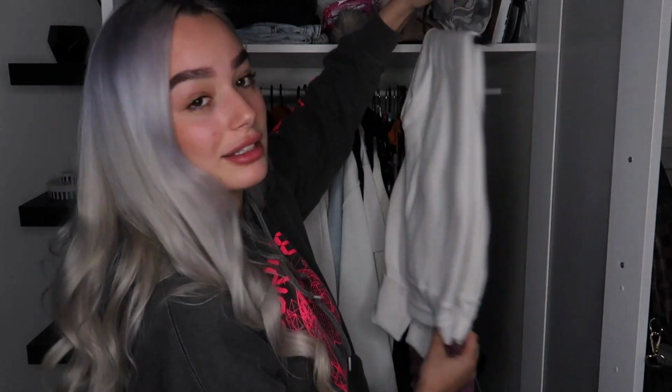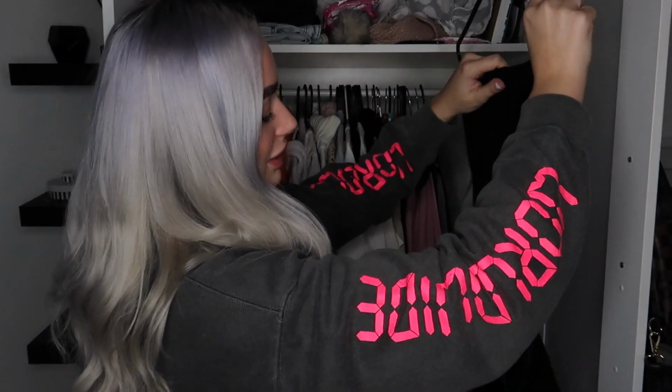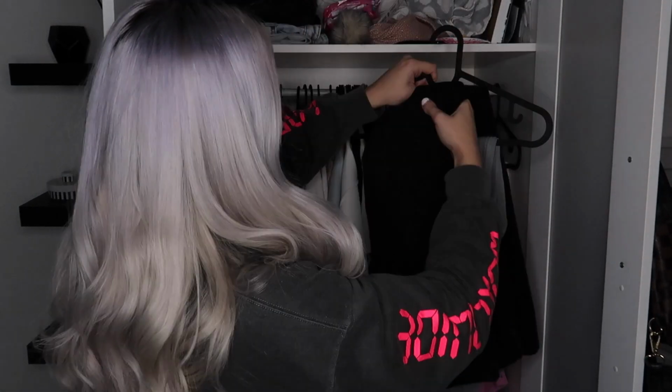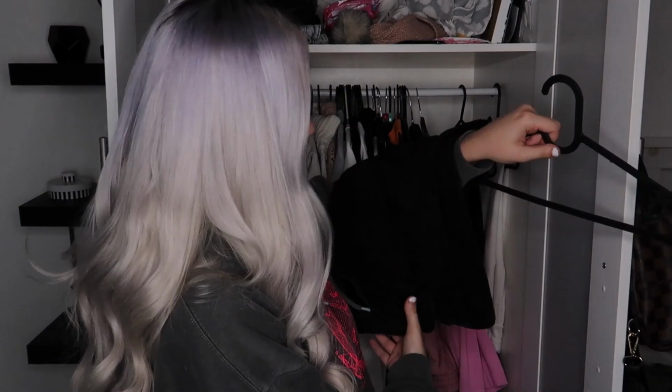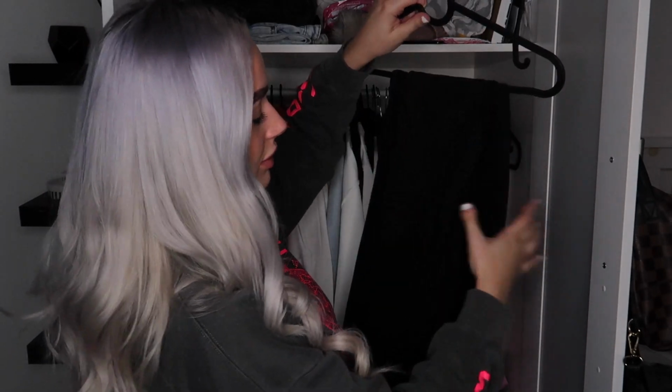So we've got some knitted Zara tracksuit bottoms, love those, they're staying. My new Misguided leather trousers, they're staying. Okay, so we've got some more jeans here. We've got some black jeans and some grey jeans. I literally don't wear the grey ones, so they can go. But the black skinny jeans are gonna stay, because you never know when you need a pair of black skinny jeans.